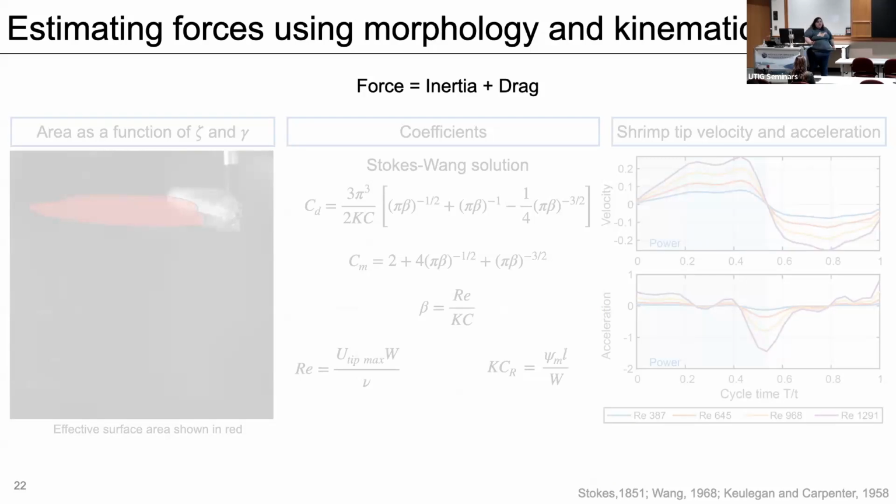We're going to try, even though this is a very 3D motion, we're going to use a 1D equation that is going to add up inertia and drag only. So we're going to have these two forces. The equation looks like the one on top.